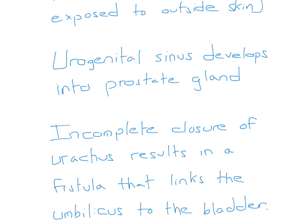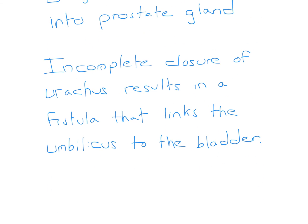So the next one is going to be the urogenital sinus. That's just going to develop into the prostate gland. And then the final one is incomplete closure of the urachus, which is going to result in a fistula, which just means you can think of it like a bridge. So a bridge between the umbilicus and the bladder. This presents with an infant having urine coming out of their umbilicus. That gives you a clue that it could be a fistula. Therefore, it would be an incomplete closure of the urachus.